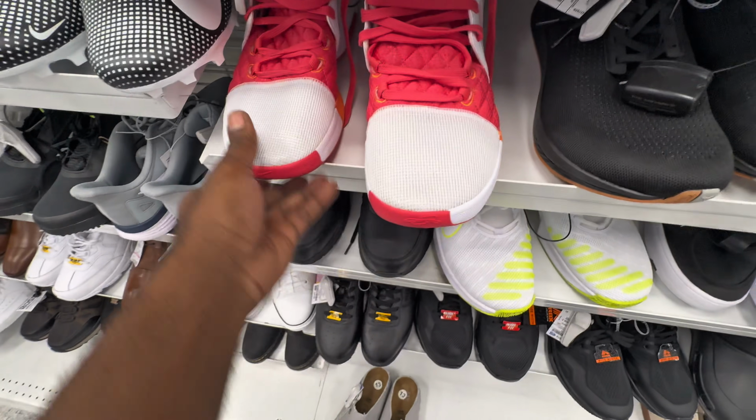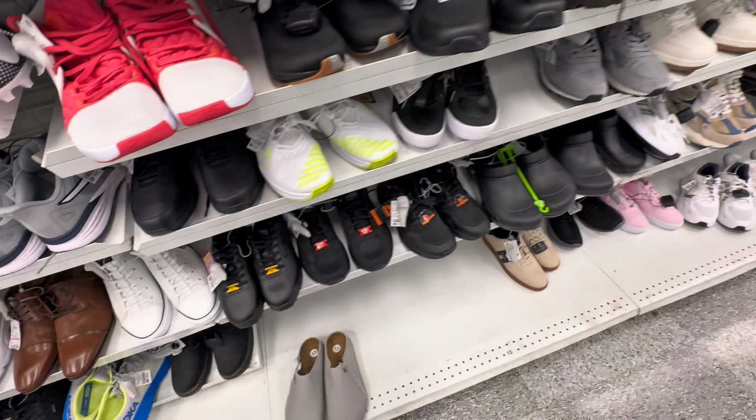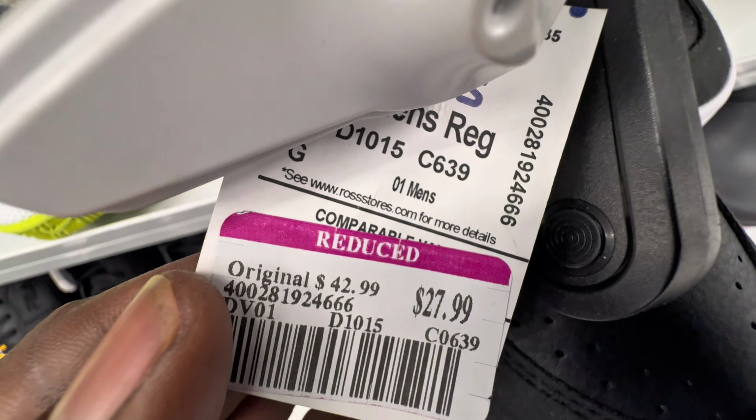And they also got some LeBron James shoes in here. These would not be on clearance. I know the other ones at the other store, they was on clearance. But y'all see these sitting over here for $60. And then also, Sneak Crew, got the Mid-Cities. I'm not sure if the Mid-Cities over here are on clearance. Yep, they on clearance over here at this store too.